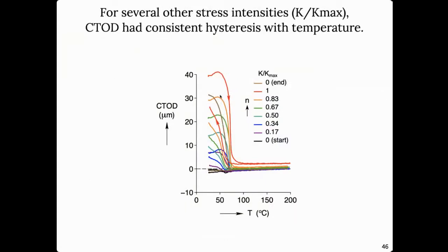So if we do a bunch of these tests with different dead weight amounts, so this is increasing dead weight, the color starting at nothing, increasing the dead weight to a maximum amount, and then going back to nothing, we get this consistent hysteresis where the crack tip is higher in the beginning and then it closes, but it doesn't go back to where it used to be.